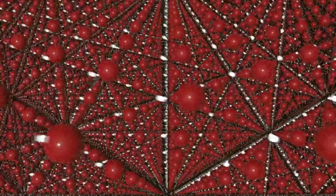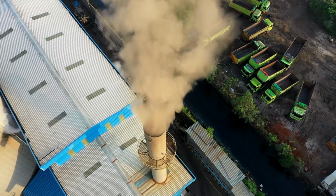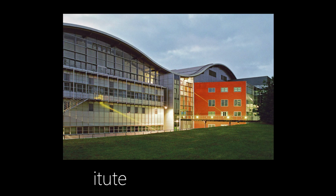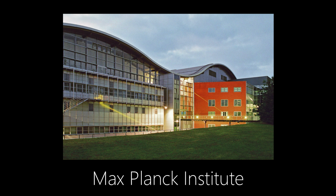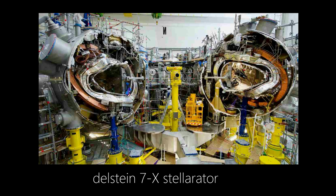Nuclear fission reactors separate atoms, whereas fusion reactors connect them. As a result, no hazardous radioactive waste is generated. In Germany, at the Max Planck Institute for Plasma Physics, scientists activated an experimental reactor, generating hydrogen plasma in a device. The Wendelstein 7X Stellarator is the name of this device.